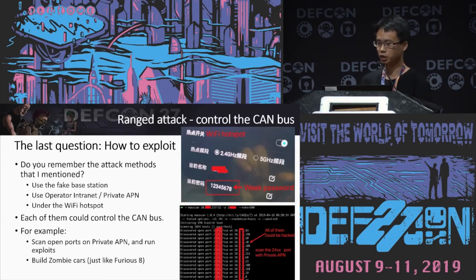In the right picture, we entered the private APN network of this T-box, so we can scan the port 24XXXX, and we find there are many devices that open this port, so we could attack many devices at the same time. Maybe we can use this ranged attack method to build a zombie team, just like the things in Fast and Furious 8.